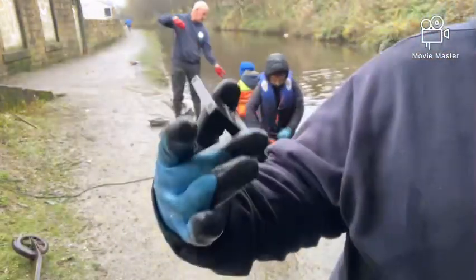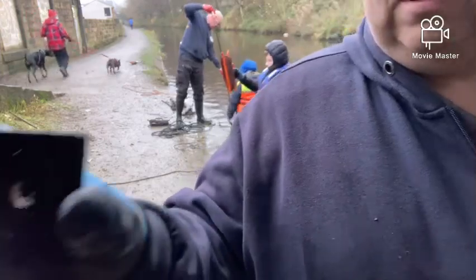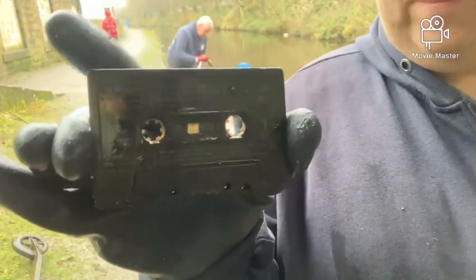A cassette. Now that's what I call music volume 24. For those of you too young, this is what we used to listen to before iPods and CDs.